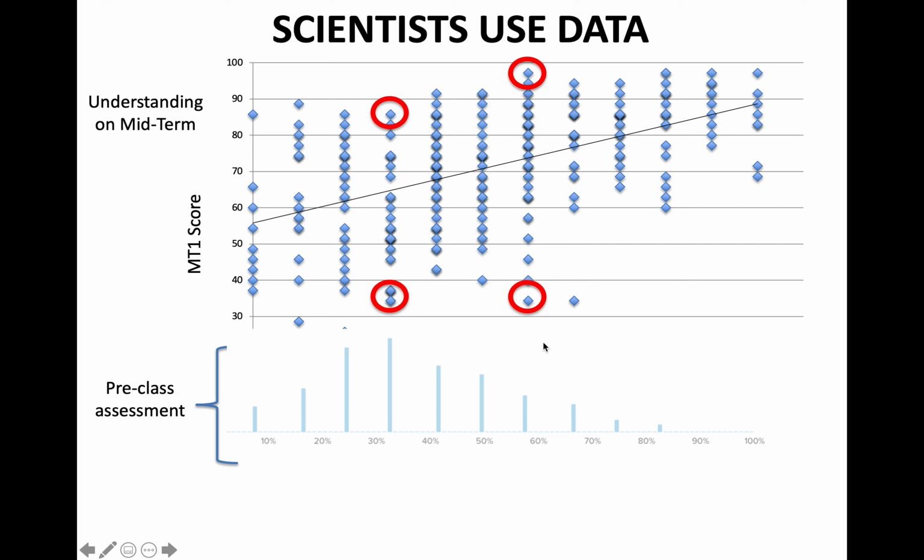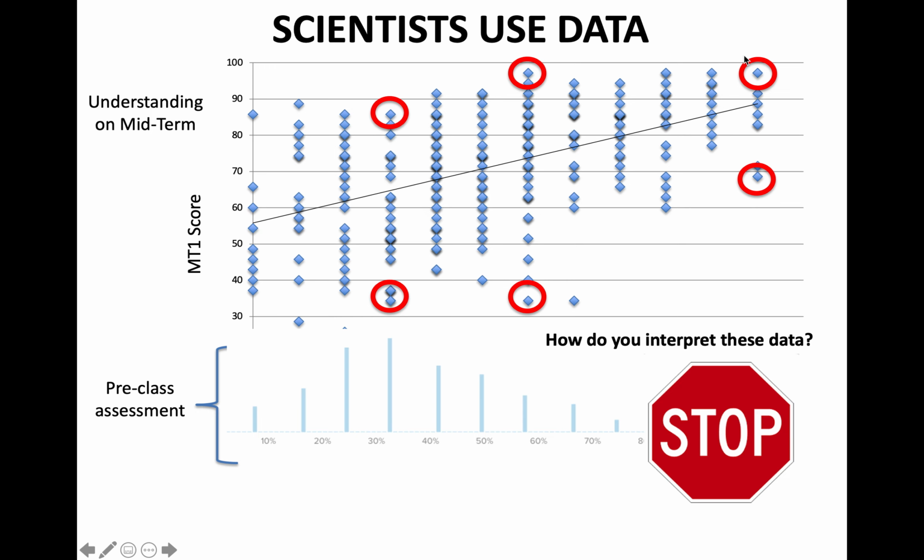Same thing with this column, even more dramatic. Even if you look at the students that entered the class with a great deal of prior knowledge, there was a wide spread. They might score close to 70 or close to 100. So analyze that data for me. How would you interpret this? If students enter with the same amount of prior knowledge, but there's a wide variation in their performance on the test, how do you explain that?